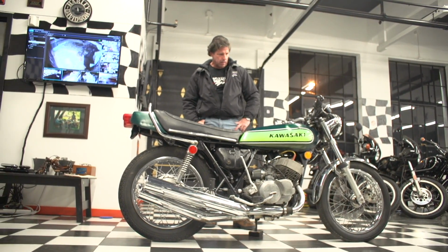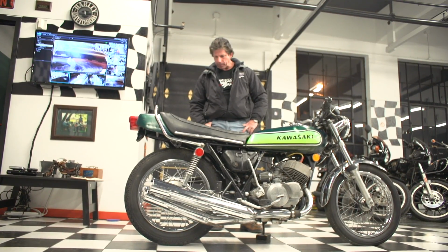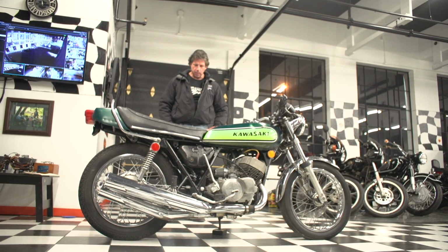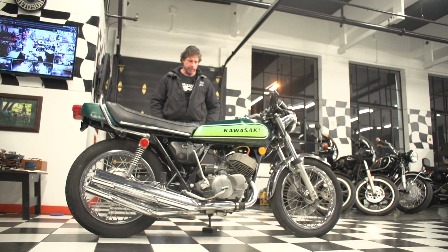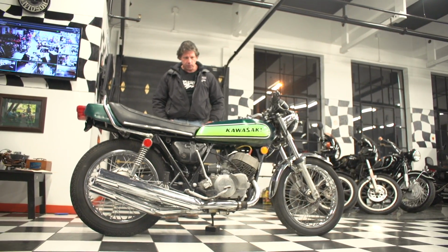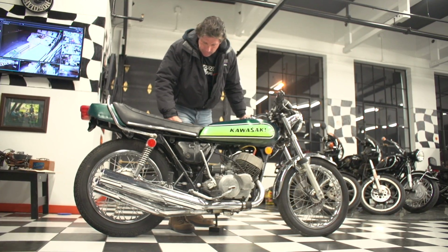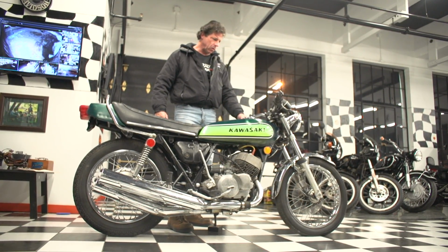So if you have the wherewithal to rebuild it, go for it. If you want to buy it for parts, go for it. If you just want to put it in your collection as an investment, it's not that bad to look at. It's not like the green color. So I'm going to roll it back into the showroom for everybody to gawk at, and you don't see too many triple two-strokes anymore. So hopefully they'll go to a good home.